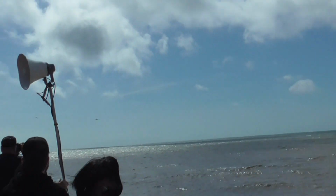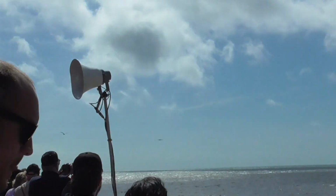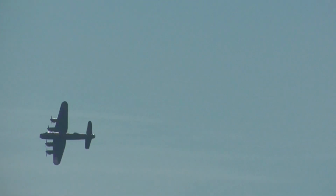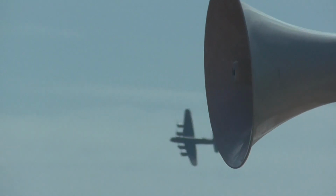The aeroplane carries lots of different markings on either side. One side carries the markings of 460 Squadron Royal Australian Air Force, the other side 50 Squadron Royal Air Force. Lancaster, operated by the Battle of Britain Memorial Flight, from Coningsby, Lincolnshire. All its air crew are volunteers.